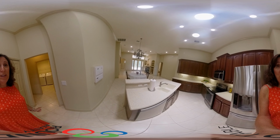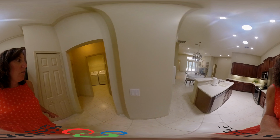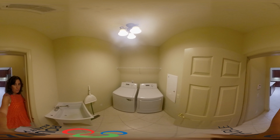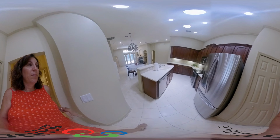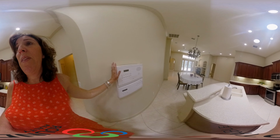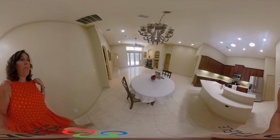Really, no matter where you stand in this space, you have a view of the amazing yard. And then, of course, the laundry room is right off the kitchen. Don't miss the intercom system. I sure wish I had one of these in my house. It would make getting a hold of my kids so much easier.